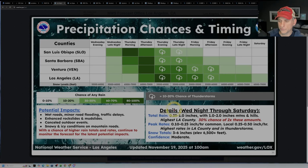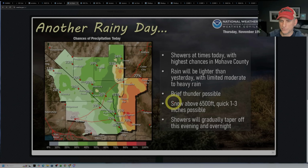But now, the Los Angeles National Weather Service just updated this very early this morning, and you can see the timing of this next system. There is a chance for thunderstorm activity here as well. You can see late Wednesday night, San Luis Obispo County, Santa Barbara, Ventura, then Los Angeles County mainly on the day Thursday. So again, with all the rain that's fallen, it doesn't take a lot to trigger some of those debris flows and mudslides out there. So do be careful, especially back up in the foothills and canyon areas. Some of those narrow two-lane roadways could have some problems with this next system as well.